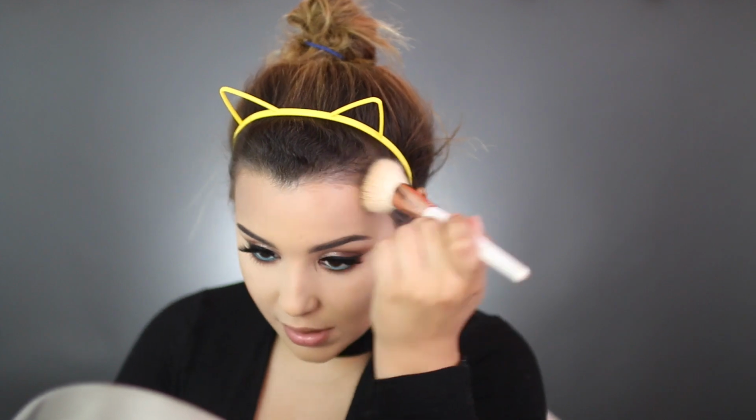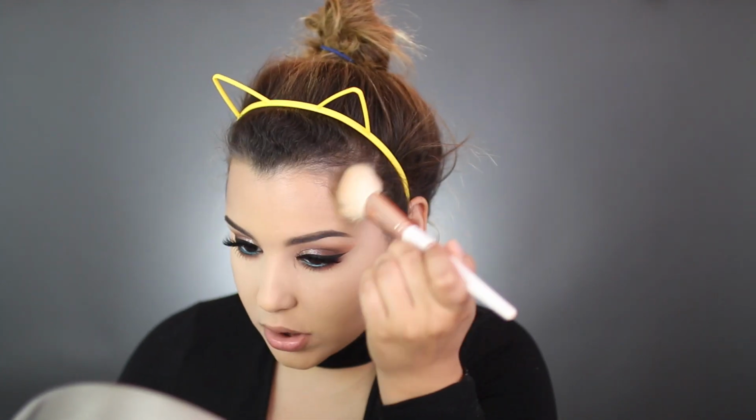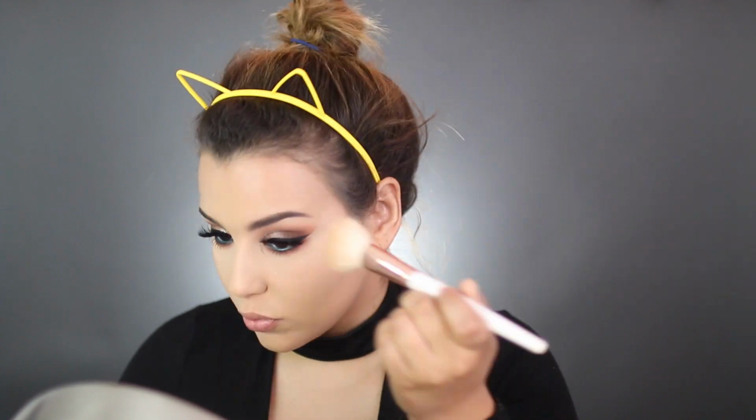Now I'm going to go in with the NYX palette, and I do have to switch brushes for this so that way I don't have the Kat Von D contour on it. So I'm just going to mix some of those, and I'm just using a different Morphe brush from the Rose Gold collection.